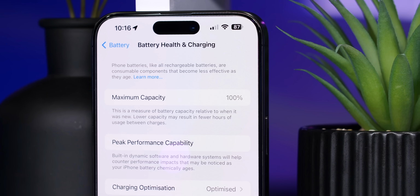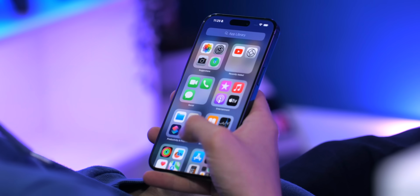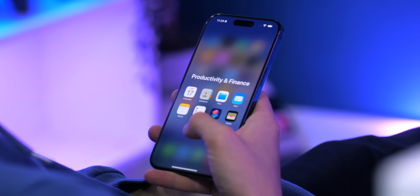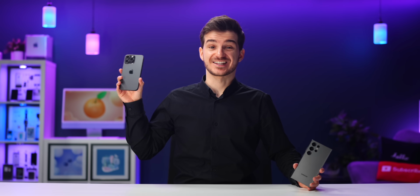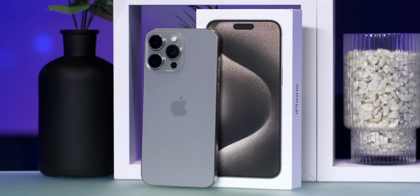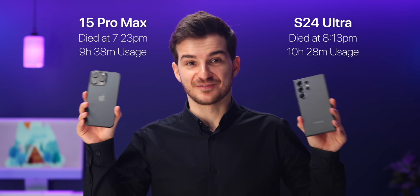Now, I should mention that even though my iPhone does have a 100% battery health, just like my Samsung, I have been using it since September, so the real battery health has definitely dropped, even if that drop is less than 1%. A brand new iPhone might give you slightly better results, although I wouldn't expect more than a few extra minutes. Definitely not the 50-minute difference that we saw here.